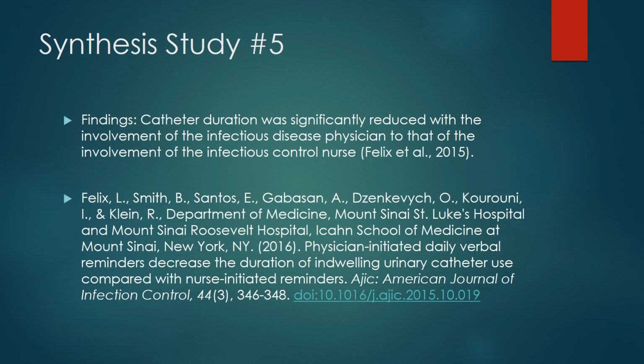This was a short study which they performed over a month time period from May to June of 2014. There were 54 total participants in the study. 11 were assigned to the control group, 21 to the nurse-initiated reminder group, and 22 to the physician-initiated reminder group. The study did show that with the physician-initiated reminders, catheter duration was significantly reduced.